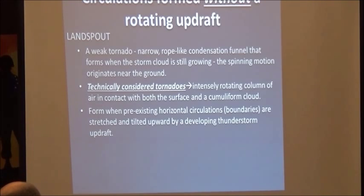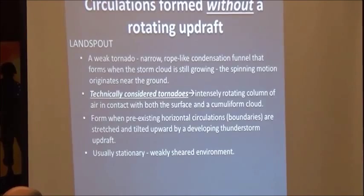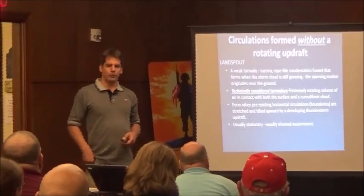We're not talking a front when we say boundary. It's a very small scale boundary. And then that horizontal boundary gets tilted upward by a developing updraft. It happens with very intense updrafts. Those are usually stationary, they don't move very much, and they are in a weak wind shear environment, so they don't fit the model of what we've been talking about here.